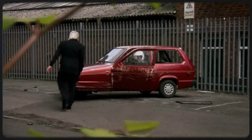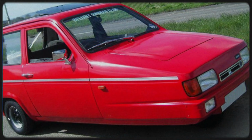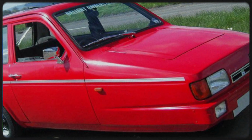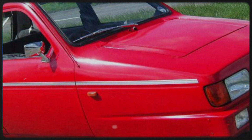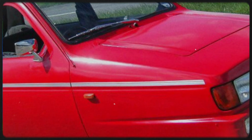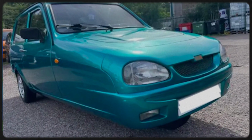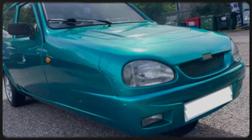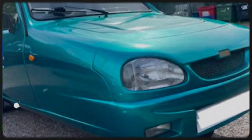The body was made from lightweight fiberglass, a material that wouldn't rust and helped keep fuel consumption impressively low. Under the hood sat a small but dependable engine that provided enough power for everyday driving. It wasn't built to win races or impress sports car enthusiasts. Instead, it was designed to get people to work, carry groceries, visit friends, and travel economically without breaking the bank.